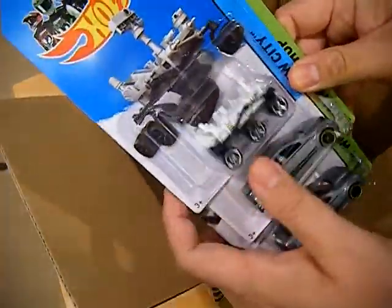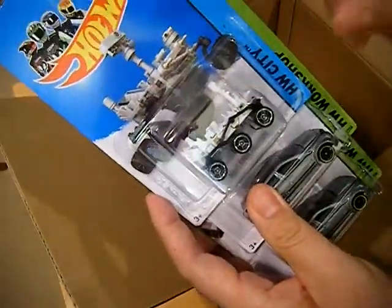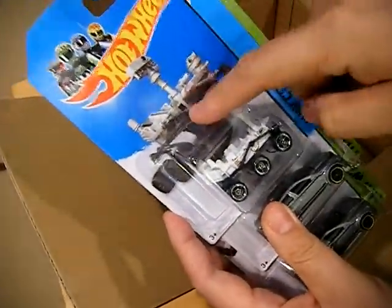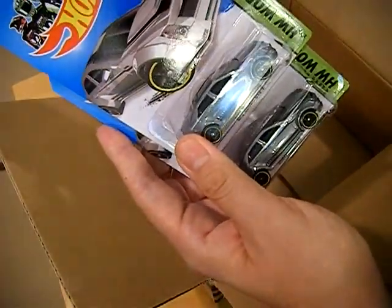A Mars Rover Curiosity. That's an awesome car that I was hoping would come in this, because I'm pretty sure I'd never find this in the retail store. And then 2 Cadillac CTS-Vs.